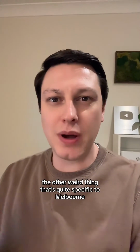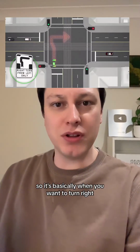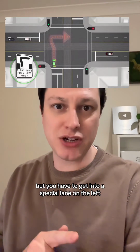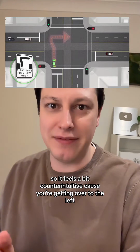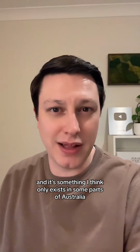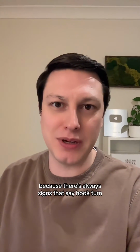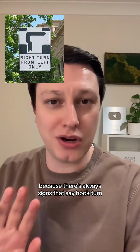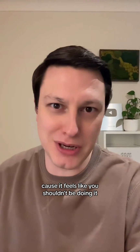The other weird thing that's quite specific to Melbourne is something called a hook turn. So it's basically when you want to turn right, but you have to get into a special lane on the left. So it feels a bit counterintuitive because you're getting over to the left, but actually you're turning right. And it's something I think only exists in some parts of Australia, and Melbourne is one of them. So that does take some getting used to because there's always signs that say hook turn, but it does feel really weird when you're doing it because it feels like you shouldn't be doing it.